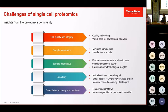And then the final step, and potentially the most difficult step, is you need to be able to quantify, and you need to be able to quantify precisely, because it's not just enough to know what's there. You have to know how much is there and how much the levels are changing, and to do that accurately and precisely. Biology is quantitative, so that's another thing to consider.